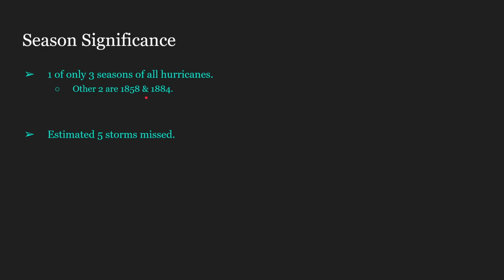It is estimated that before the time of much more accurate data and before the satellite era, around 5 storms were missed every year. And given how particularly active September seems to have been this season, I would have expected a relatively more active than normal season, but we do not know of any other storms from this season, so it is just the 5.